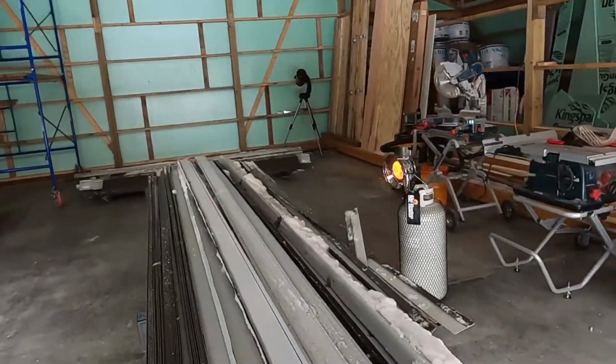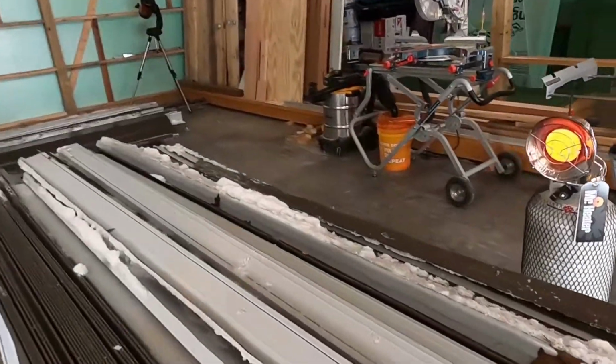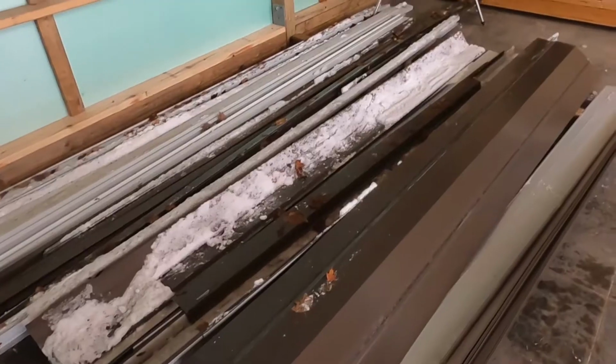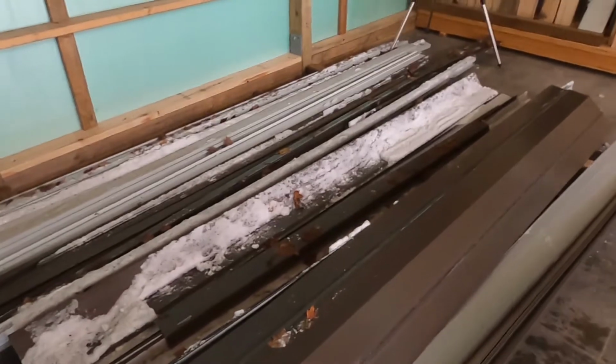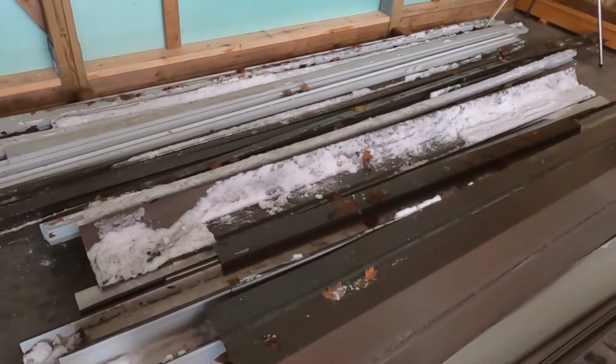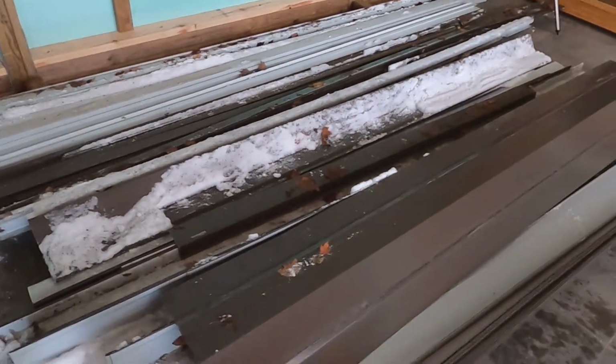I also have the propane heater shooting on it, and that might melt some of the snow. Should melt some of it, but we'll see. But man, look at the snow. I really wish we'd have brought this in here before it got all snowy and iced up. But c'est la vie. Too much to do, too little time, and the weather is upon us.